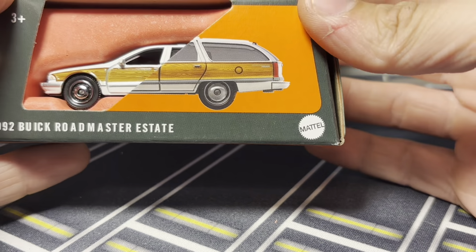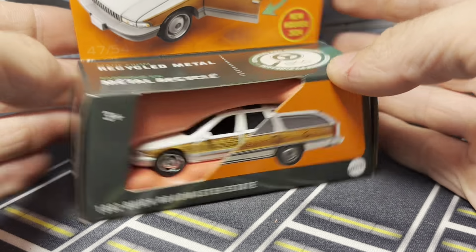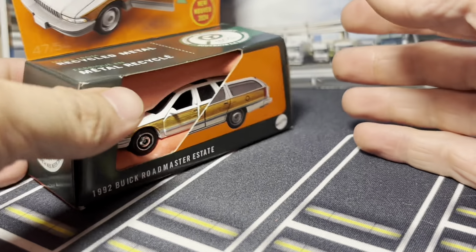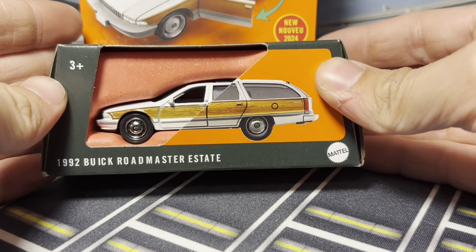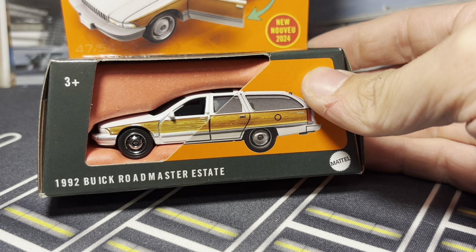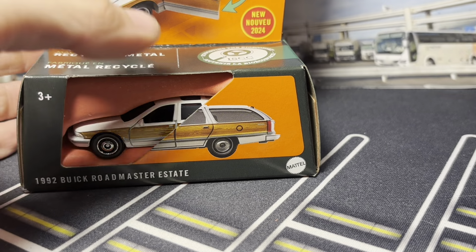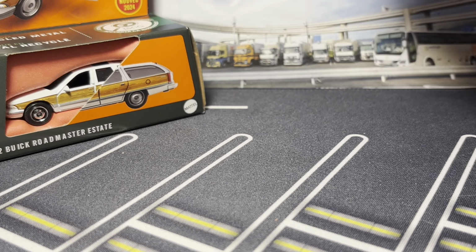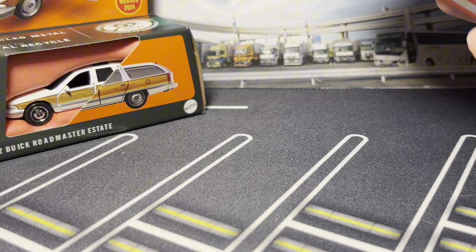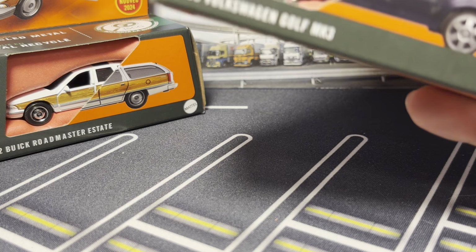But yeah, super excited to have a Buick Roadmaster in 1:64. I know. Who gets excited over a Roadmaster? I do. Very awesome, and I hope it has wood grain every single time, because wood grain is awesome. But this is all from the same mix, I believe, mix 6, 7, I don't know. You'll know when the video comes out.